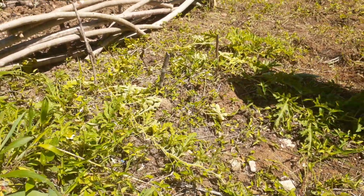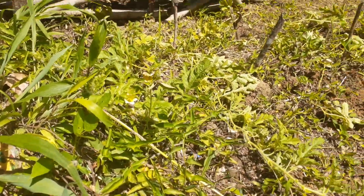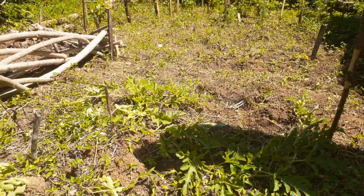And how many are alive now? 1, 2, 3, 4, 5 maybe? 5. You see some flowers on them, the little yellow flowers there? Now that they're getting more sun and lots of rain and they're out in the open, they'll grow faster.